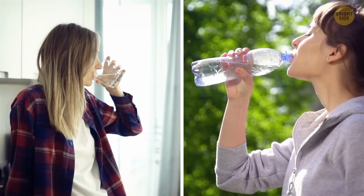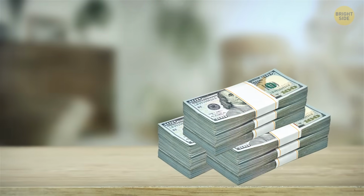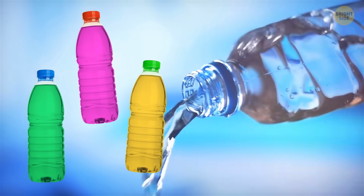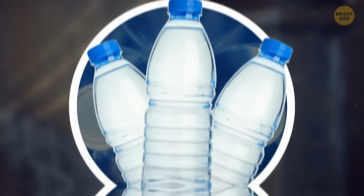Neither is inherently safer or healthier, though tap water is typically cheaper. If cost is not an issue, bottled water has its advantages. It can be more convenient, it has a wide variety of delicious flavors to choose from, and it's often a safe option in areas where tap water is not available.